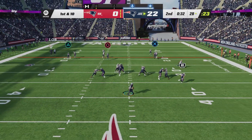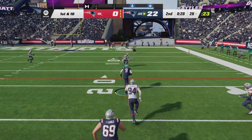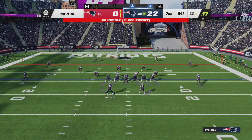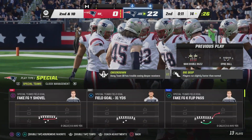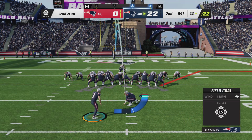On 1st and 10, Joe Burrow. Able to slither by. And they'll get him down inside the red zone at the 14. It's also a gain of 14. First down. Opted to run for it. The decision a good one. Picking up the first, getting 14 yards on the scramble.